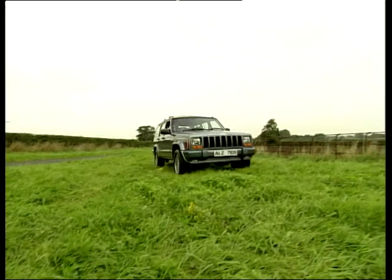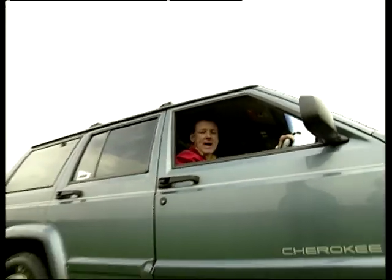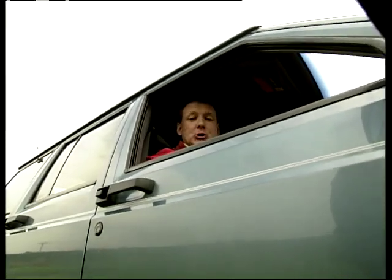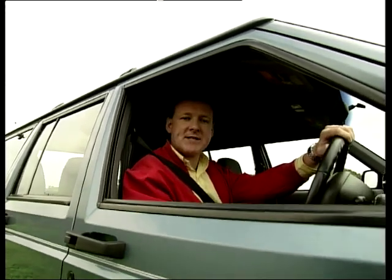I'm a big fan of Jeeps. I really like these Cherokees, and I reckon that this car for £9,500 is a bit of a bargain. But you don't have to pay as much as that to get a good Cherokee. £5,000 will get you a really nice early K-reg example.